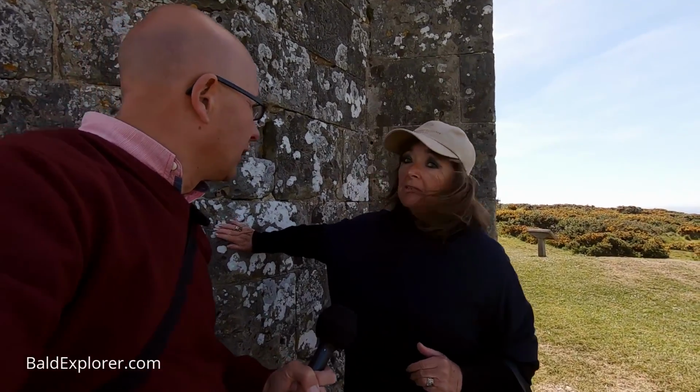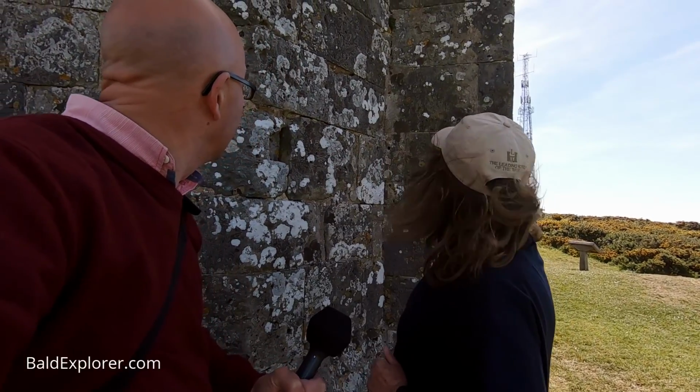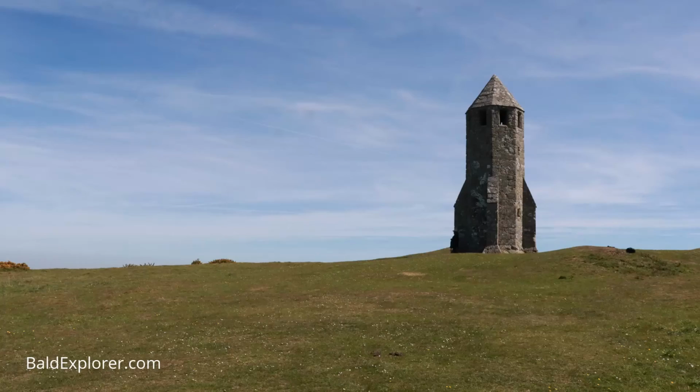Was it plundered, or did it just fall to bits? I think it just fell to bits. Now, the only bit that was left was this bit. And in the late 18th century, I think it was 1785, the Lord of Chale, who lived down there, as we were looking at it now, decided he would put these 4 buttresses here to hold up this tower and keep it going as a lighthouse if they could.